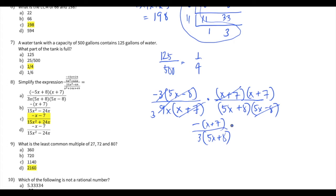If we check the choices, wala ito, so distribute natin yung negative, and itong 3, we have 5x plus 18. Answer is, may x pa pala, don't forget that. 5x squared plus 18x. 3 times 8, this should be 24. Final answer is letter C.